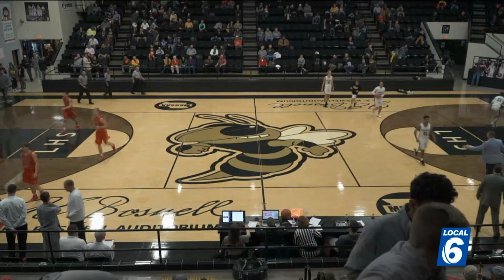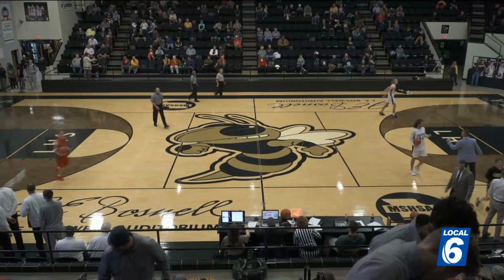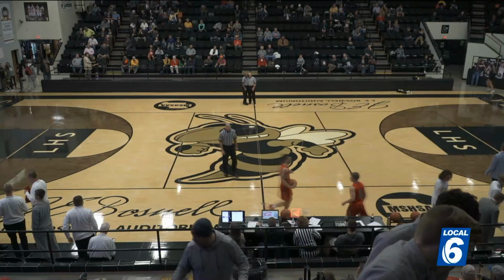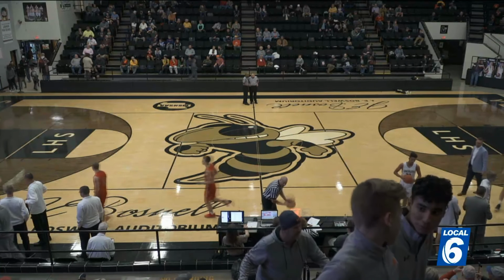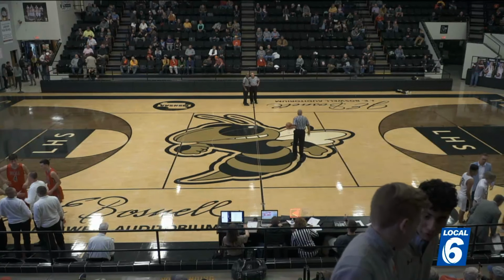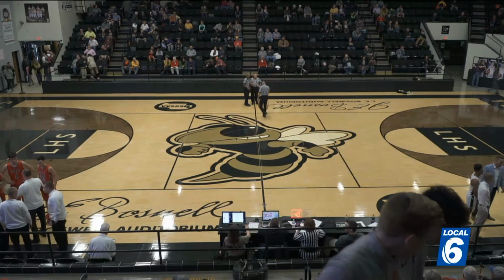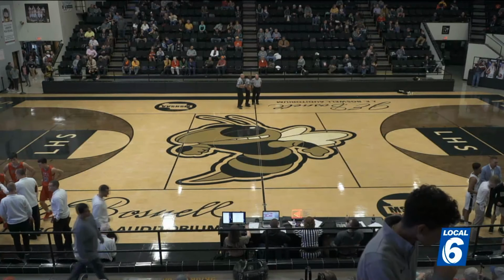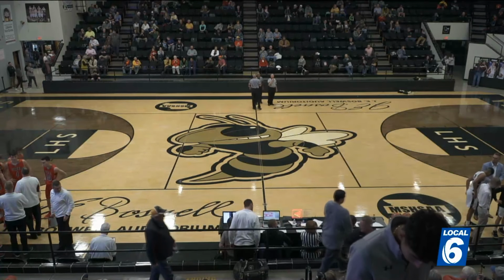We're just about ready for the second half of action. See if Nixa stays in that 2-3 zone or goes back to the man-to-man that they started the game in. They got in that 2-3 zone. Lebanon took their time, worked the ball around to get good shots, and ate up the clock. And down by 9, you don't need long possessions by the Lebanon Yellow Jackets.